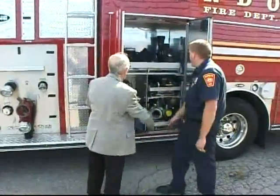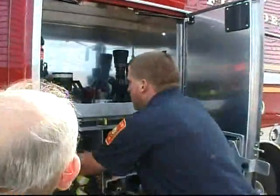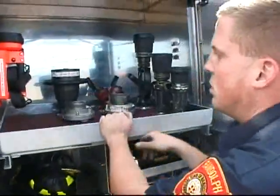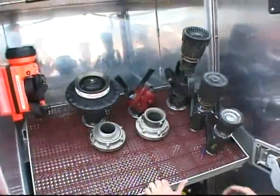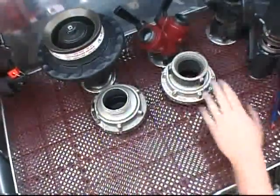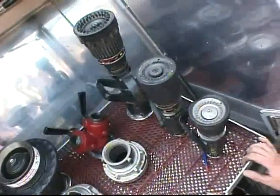Those look like cameras, are they? Nope, those are spare nozzles. We keep different spare nozzles on the truck, different adapters. All of these trays slide out for access. That's one of the things we spec'd out. Just different adapters to go from the large diameter hose to 2.5, and different size nozzles that we carry.